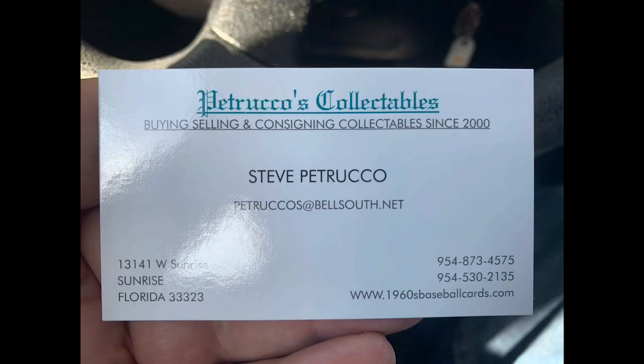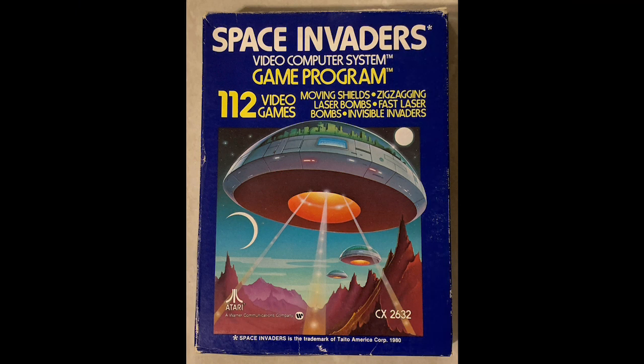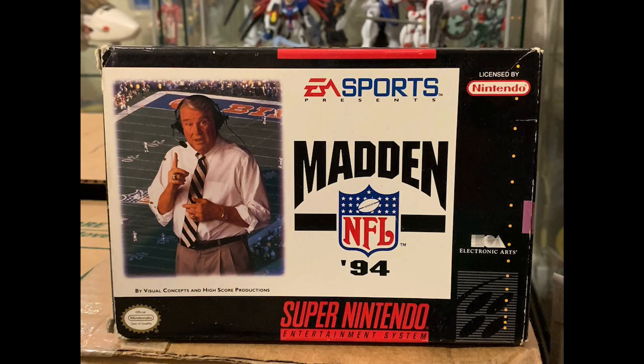These came from Petrucco's Collectibles down here in Florida. Really a great store. I love these guys. I'm putting in a Space Invaders we got in the box from Atari. And we have a couple games that came from a friend of mine in Seattle.